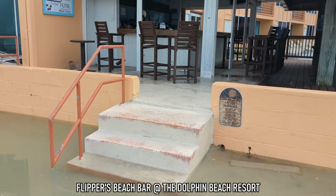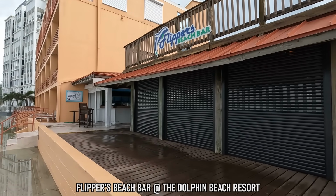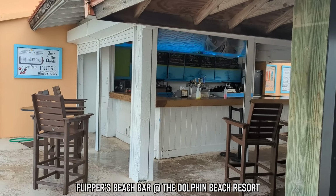While it does have some standing water at its access to the beach, I am happy to report that Flippers appears to be in pretty good shape. Overall, it looks like it stayed pretty dry. I wouldn't be surprised if they're open today as well.